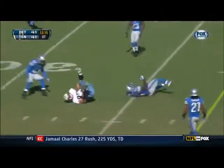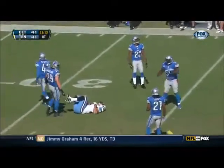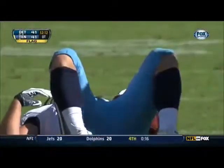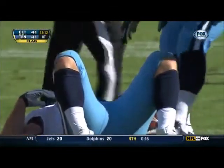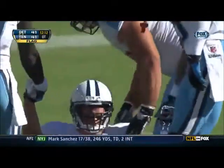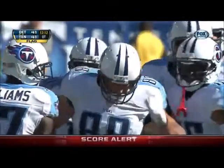Seam throw. Caught. And a flag. Tulloch on the hit and still down. Looks like it's a helmet-to-helmet shot potentially. We'll see. That's Stevens. Yeah, that could be the helmet-to-helmet.